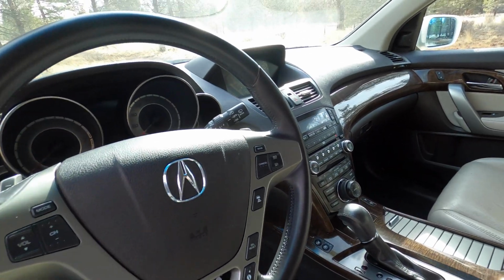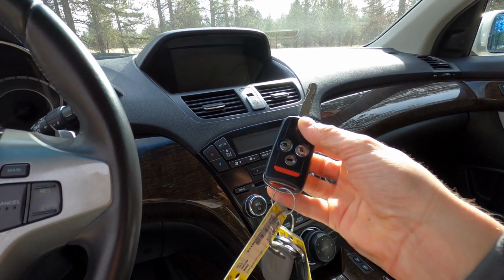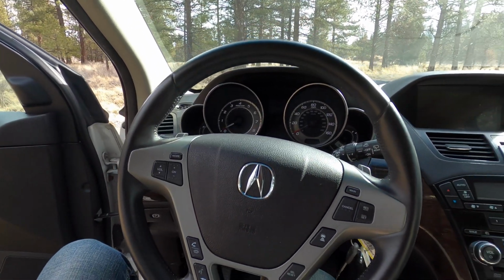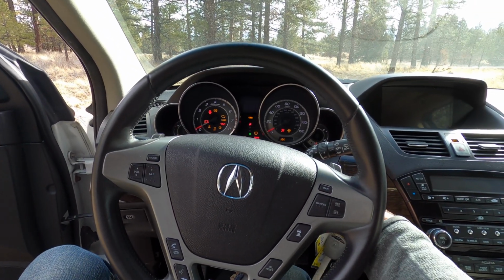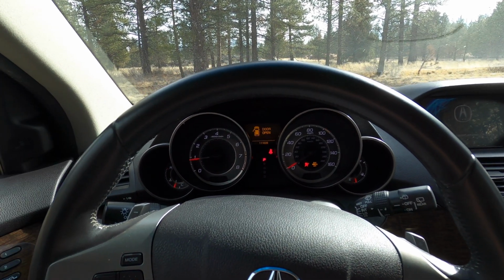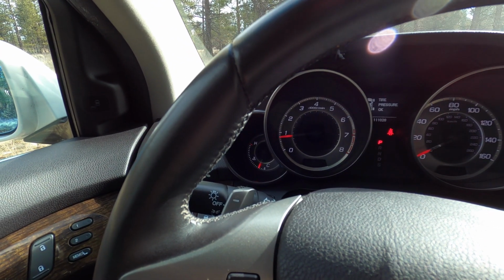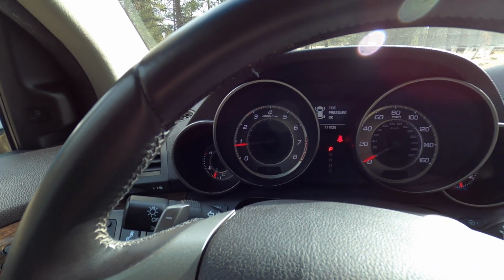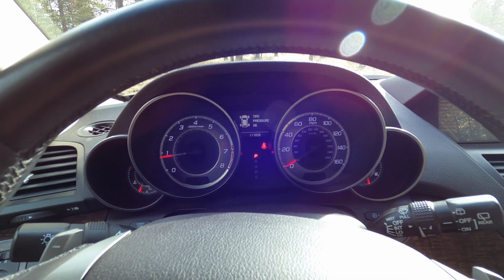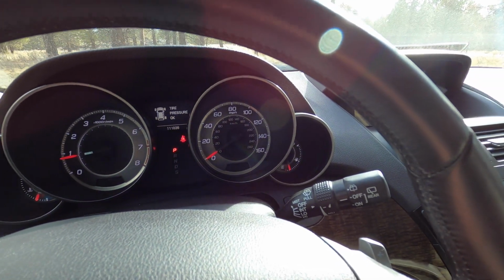On the instrument cluster, we'll go ahead and jump inside. Got a switchblade key here with keyless entry. You'll see when we put the key in the ignition, steering wheel automatically adjusts. We'll go ahead and turn the vehicle on. You'll see our instrument cluster's got a nice sporty look to it. Temperature gauge on the left-hand side, tachometer to the right of that, LCD screen in the middle, and our gear indicator, speedometer, and fuel gauge on the right.